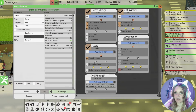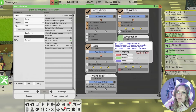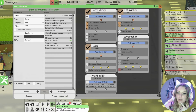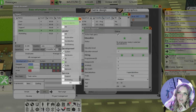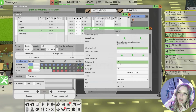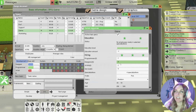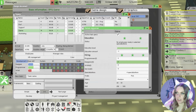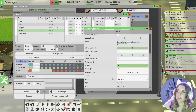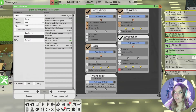Cowboy 3, perfect. And since we already have all of this, why don't we go ahead and add, I don't think I have anybody trained in 3D though. Otherwise I would be sure to do that. Maybe what we should do is go to manage teams, go to the HR management of game, go ahead and add a specialization of 3D, and then let's go ahead and fill this out. So there's going to be 18 spots minus 1 for the leader would put us at 17. And right now we have 13, so we have room for 4 more. So let's do 9 programmers, 5 designers, and 3 artists. And hopefully we can go ahead and get some 3D people in here for the game team. And we're also going to increase 3D graphics.